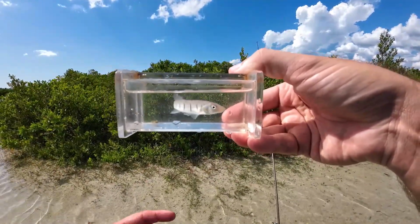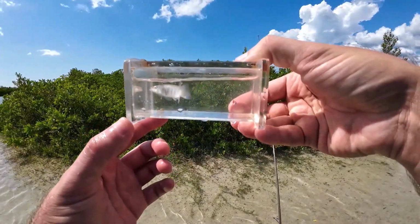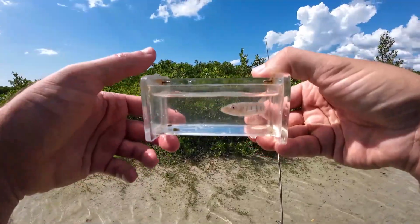I think we did get two species, but I don't know, man. I guess we'll find out later. But yeah, let's get a pic of this guy. Let's get him back, and let's wrap it on up.